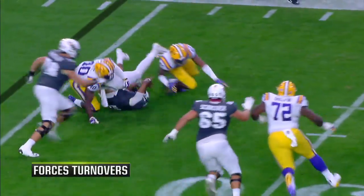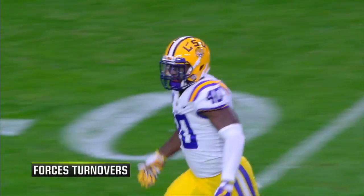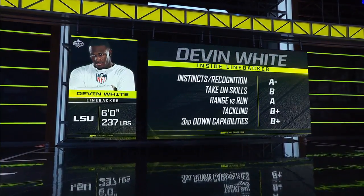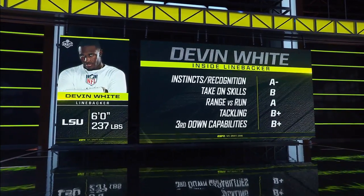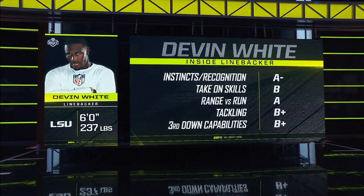Some guys are all speed. They can run around. They can do all the other things, but they never finish. Not the deal with Devin White. So you're getting a leader. You're getting today's linebacker in terms of a guy that can be on the field all 3 downs. Devin White, to me, one of the top 5 players in the entire draft.